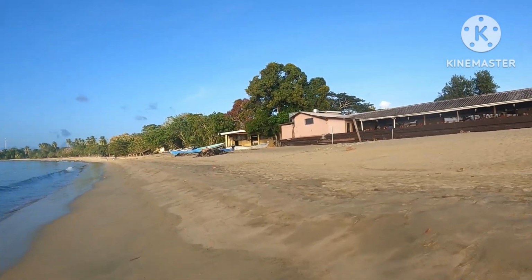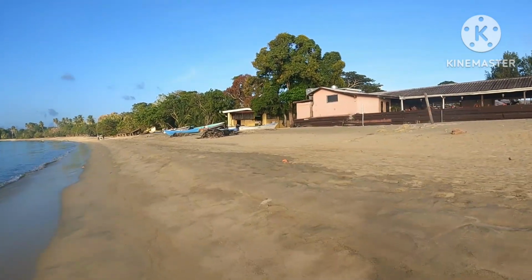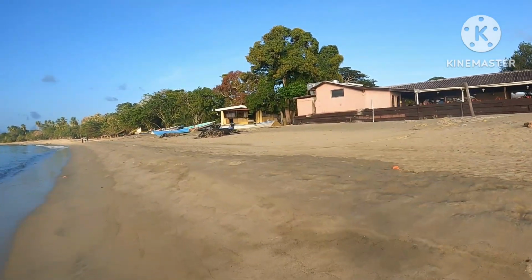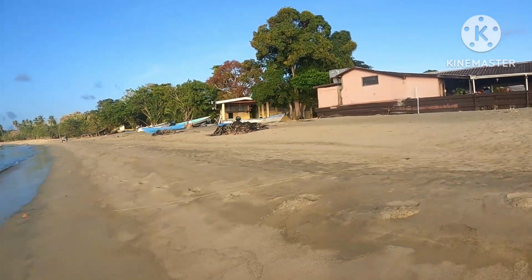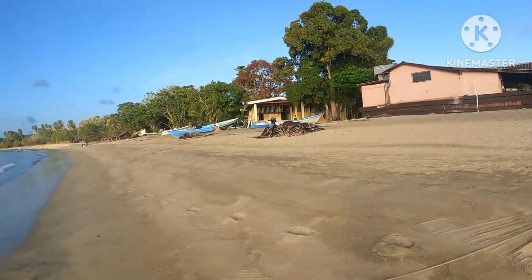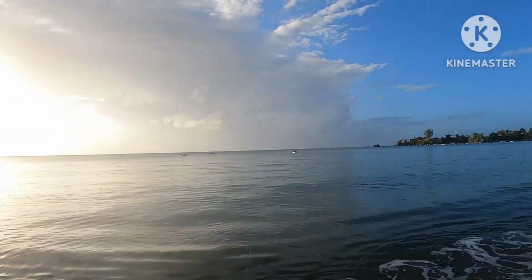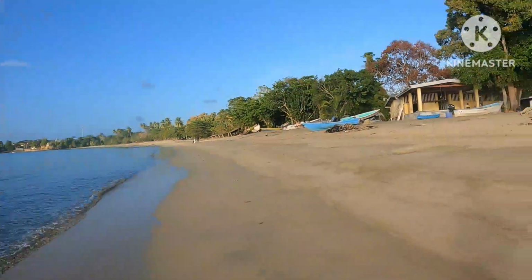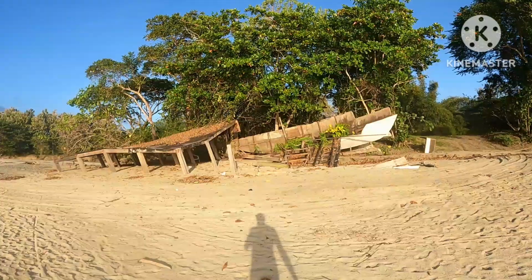Over on this side is the fisheries area, and this area you will have the fishermen with their boats, and the area that they will cut up their fish and stuff. You will have the nets. They tend to pull the seine up here, which is these nets that they would throw out into the water and pull them back in. Catch a lot of fish within a short space of time, in a few hours.